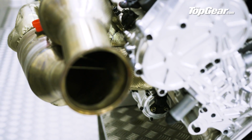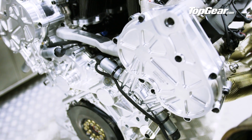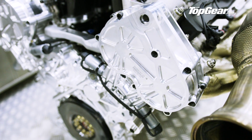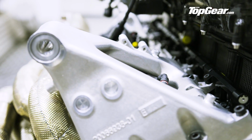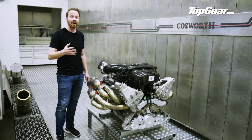There will be a hybrid boost element, I'm told. So there is going to be an electric motor incorporated into the gearbox. They're not talking about how much power that's going to produce yet, but around about 100 horsepower is a fair guess. So a total of about 1,100 horsepower.